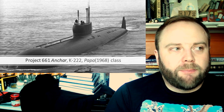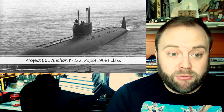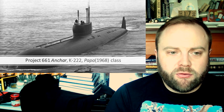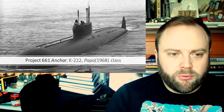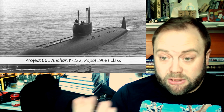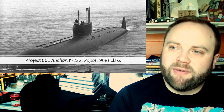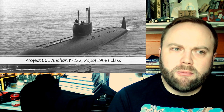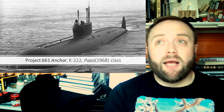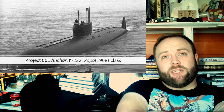But the problem is, and it's a really serious problem, what does this vessel do militarily for the Russians? It's a single vessel. Yes, it leads to another class who are also very fast and capable vessels, but it's a single vessel. What does it give the Soviet Union? Militarily, what is the point in this? Zilch.